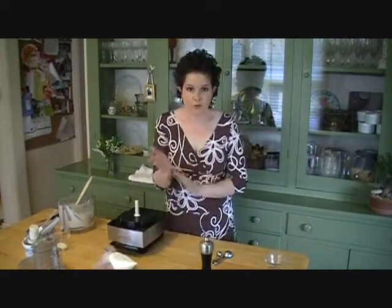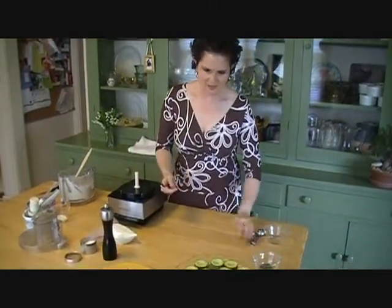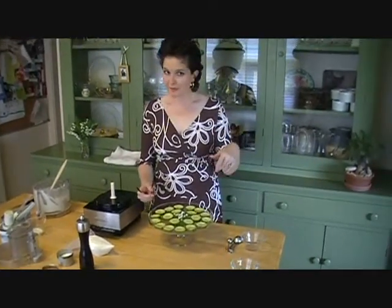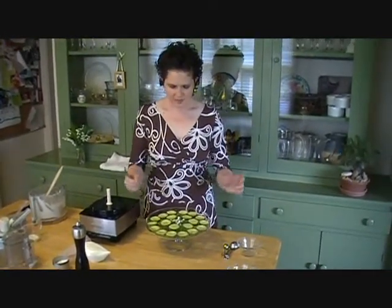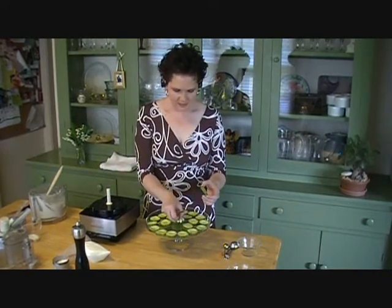Now we're going to work on our cucumber rounds. And these are special little guys because I just love cucumbers, but it's kind of a fun way to make something sit on top of a cucumber and create a little cup. So I've done that with all of these, but let me show you quickly what I've done. And you can do this with a little scoop.